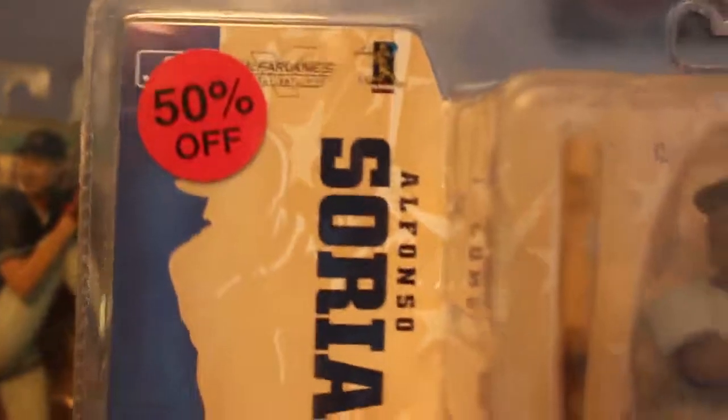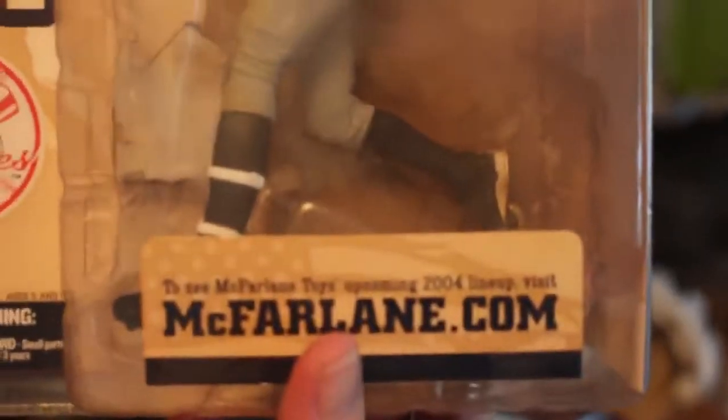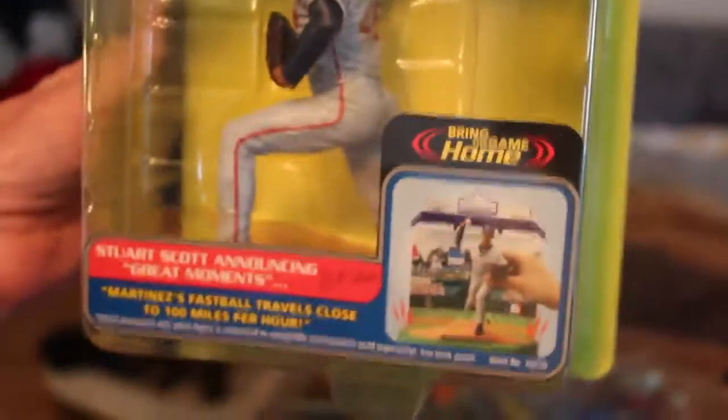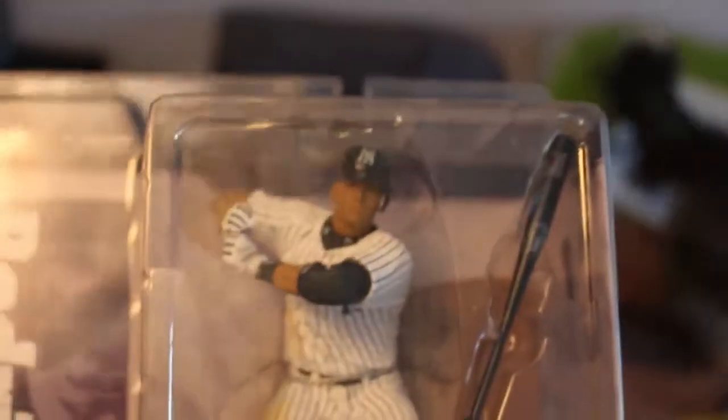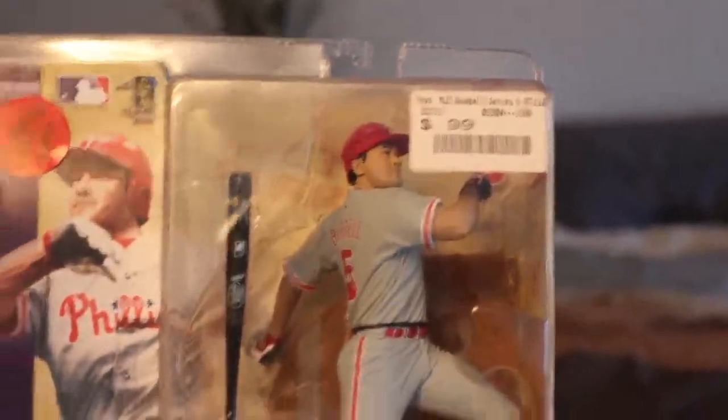Hey, the Diamondbacks were just in some. Randy Johnson with the Diamondbacks. They definitely need to be cleaned off. I got that for $5 at Albertsons on clearance. Even back then, I was raiding the clearance racks for my collections. That's Alfonso Soriano when he was with my Yankees. Pedro Martinez, $5. Alex Rodriguez. Pat Burrell, I paid 99 cents for that thing. Wow. It's probably not worth that.